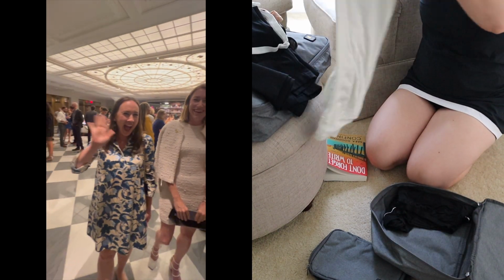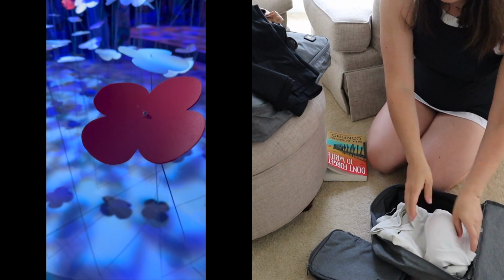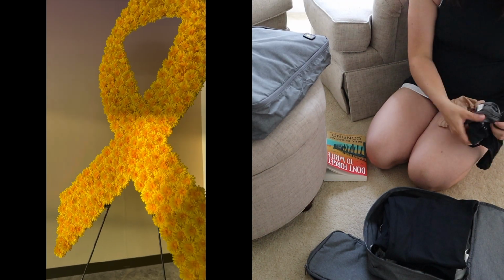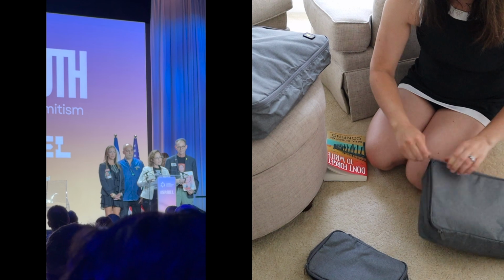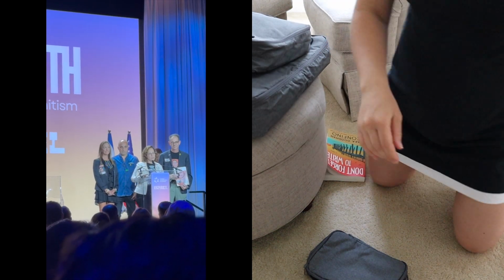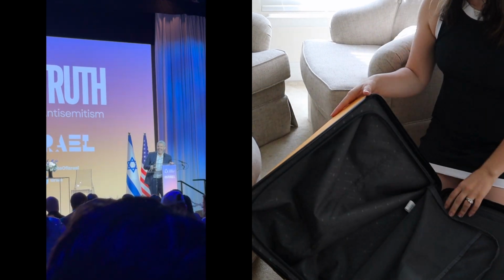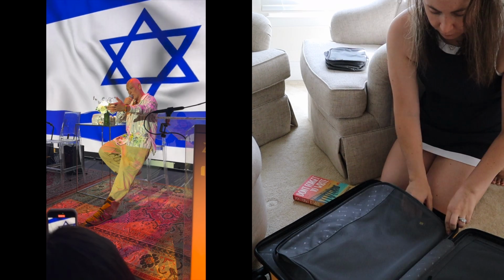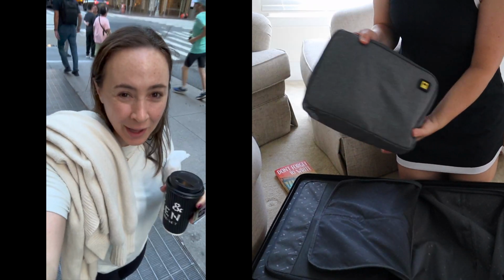So yes, I got to meet up with so many amazing Jewish influencers. It was just incredible to all be together in one place for the first time and get to connect with one another and learn from one another. And then the main part of the event was hearing from speakers. We heard from families of hostages. We heard from Andy Cohen. We heard from the mayor of New York. Just so many powerful, impactful speakers. And the night ended with the Matisyahu concert, which was so much fun.